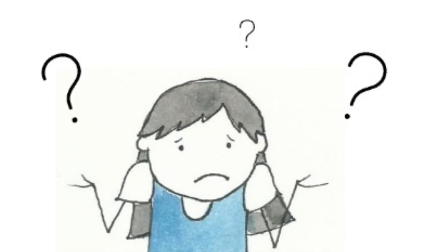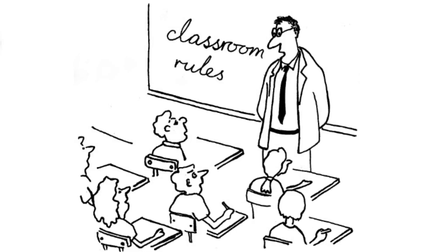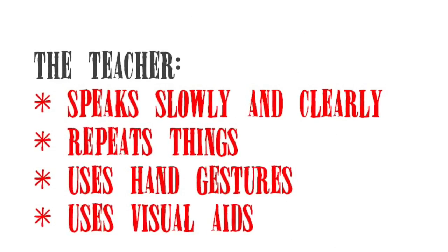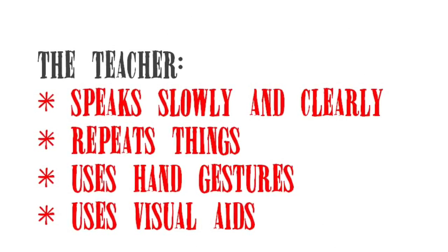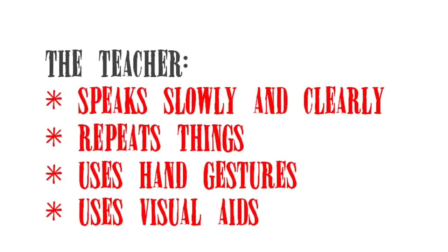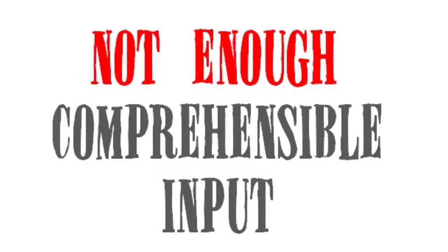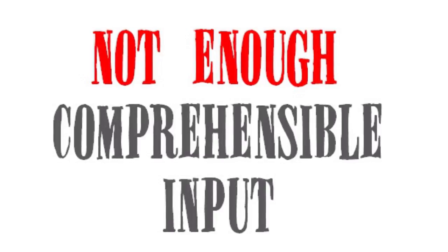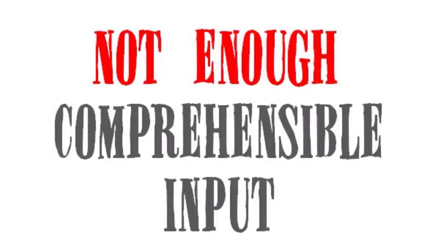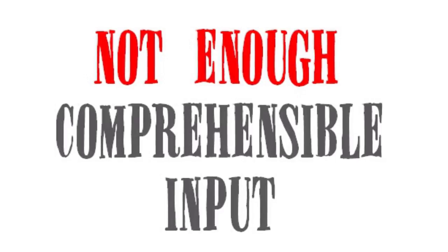So as a learner, you need help with understanding meaning, and this is why language classes are initially very useful, because you're listening to a teacher who's providing lots of help to make sure you understand what they're saying. The teacher speaks clearly and slowly, repeats things, uses hand gestures and other visual aids, etc. The problem is that going to a language class once or twice a week does not provide enough comprehensible input, so progress is very slow and often results in learners giving up. Learners sometimes tell themselves that this is because they're just no good at languages, or that the teacher wasn't very good. But the real reason is simply they're not getting enough exposure to the language, not enough comprehensible input.